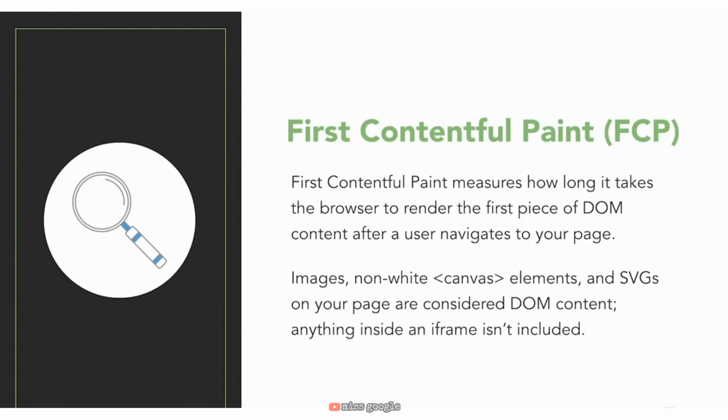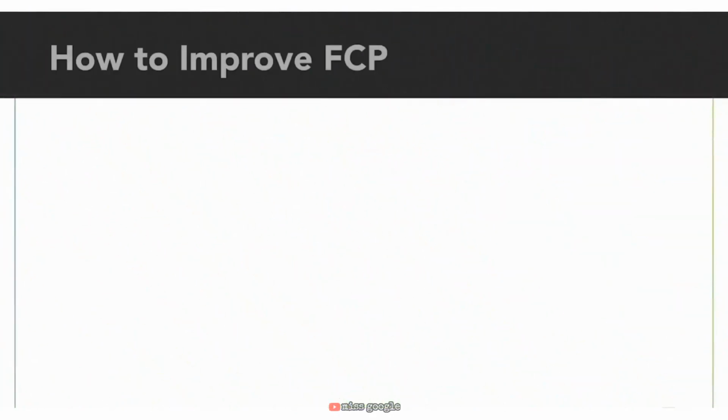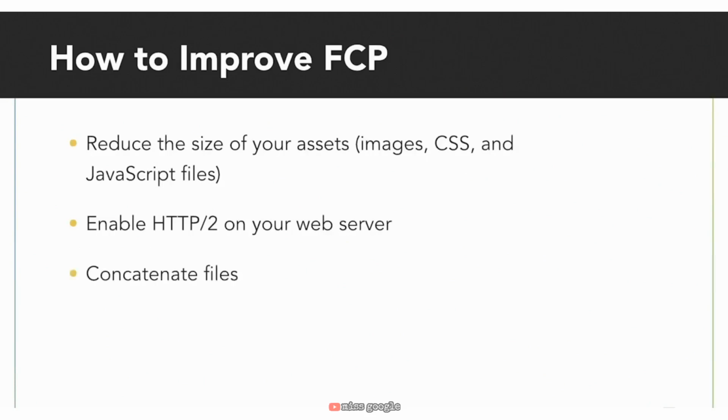I like to think of FCP as content with CSS for colors and styles. You want your FCP to be 0.9 seconds or less. Users expect to start to see your website's content loading quickly. If you have a good time to first byte and the first contentful paint takes too long, then your assets are likely the culprit. To improve your FCP, reduce the size of your assets. Start by optimizing your images, make sure your server can handle HTTP 2, and concatenate files. When you concatenate, you download one medium file instead of a dozen tiny files. We'll be covering all of these techniques later in the course.